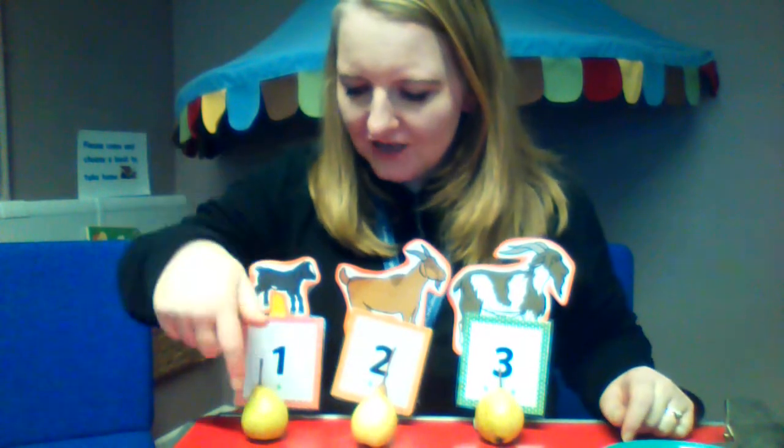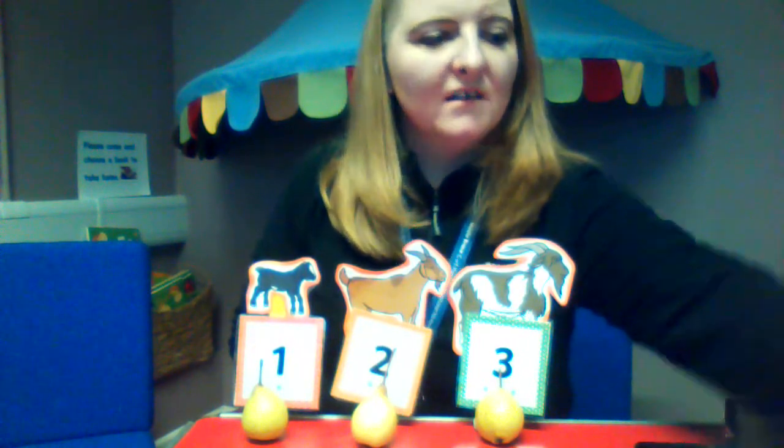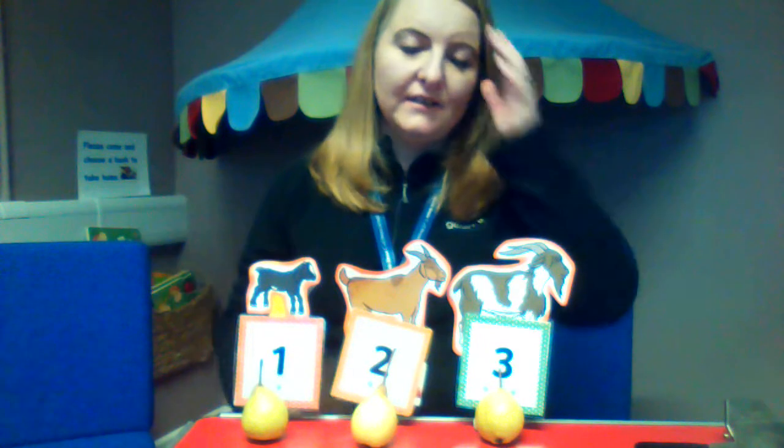Let's count them again and check. 1, 2, 3. 3 delicious pears. But I've run out of pears now. And I've got no more food for them. But they're going to be hungry again in a minute.